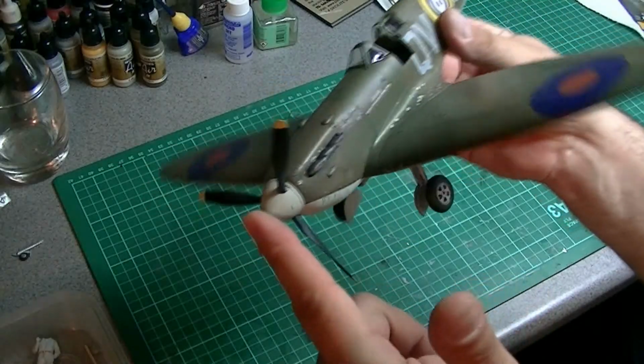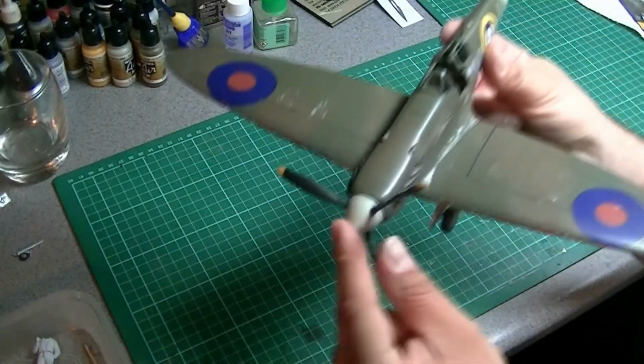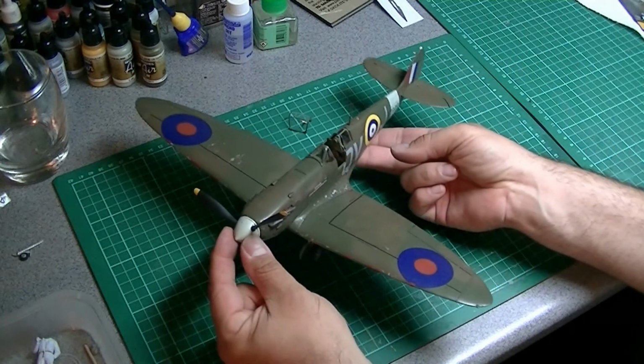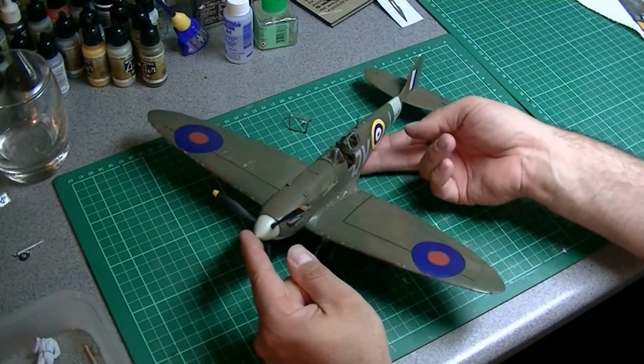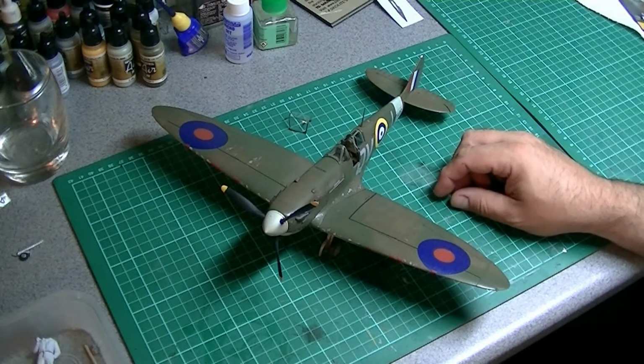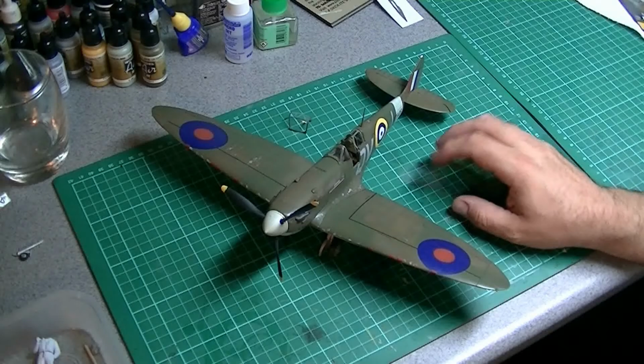But if you're thinking about buying this kit, get it, it's just brilliant. It goes together so well, and it really is a nice kit. If Revell bring out any other marks in this version, I'll be definitely buying them. For under 20 quid, it's an absolute bargain.